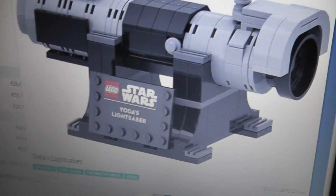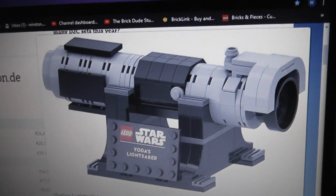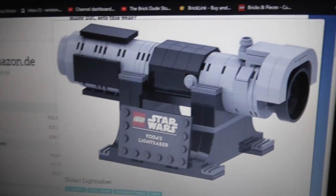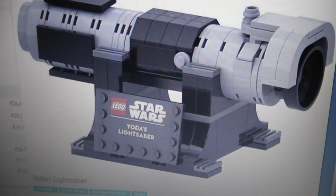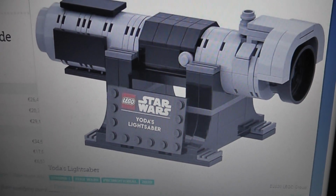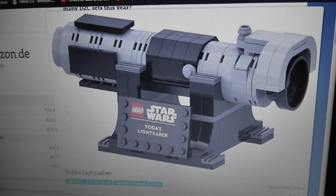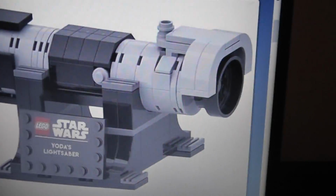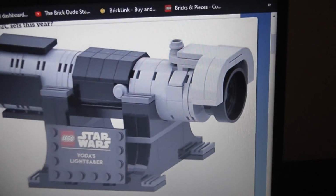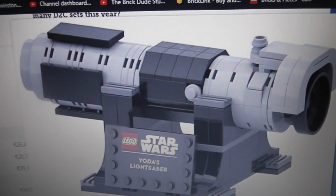I think they should do more of these. It would be cool if they did Darth Vader's, Luke's, Mace Windu's, Palpatine's, maybe even some stuff from the Old Republic, like Darth Revan's and so on. There's an almost endless amount of other lightsabers like this that they could do.